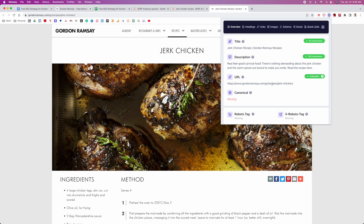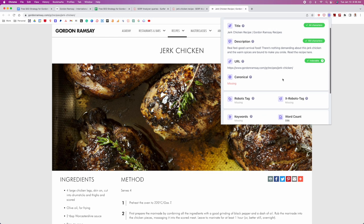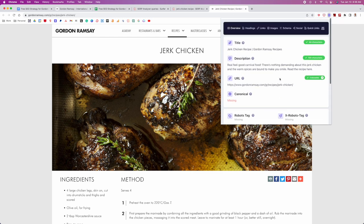So then we'll look at the URL structure. He does have a recipes folder and then he has jerk chicken. So this will definitely work. And then looking through here, we wanna look at some other things like the headings.